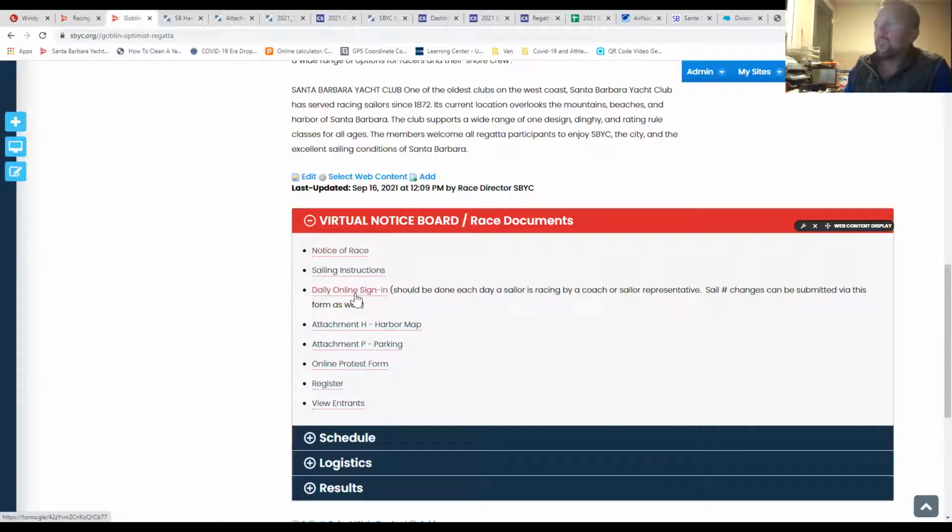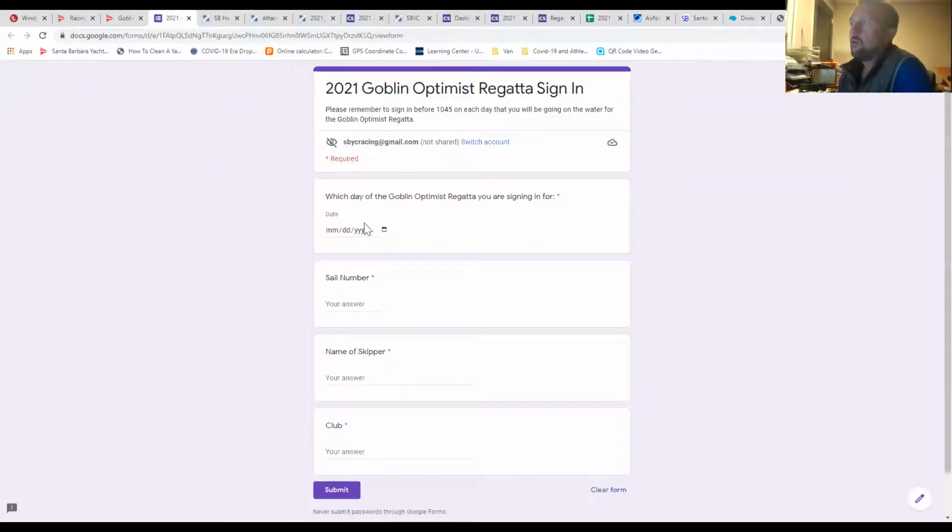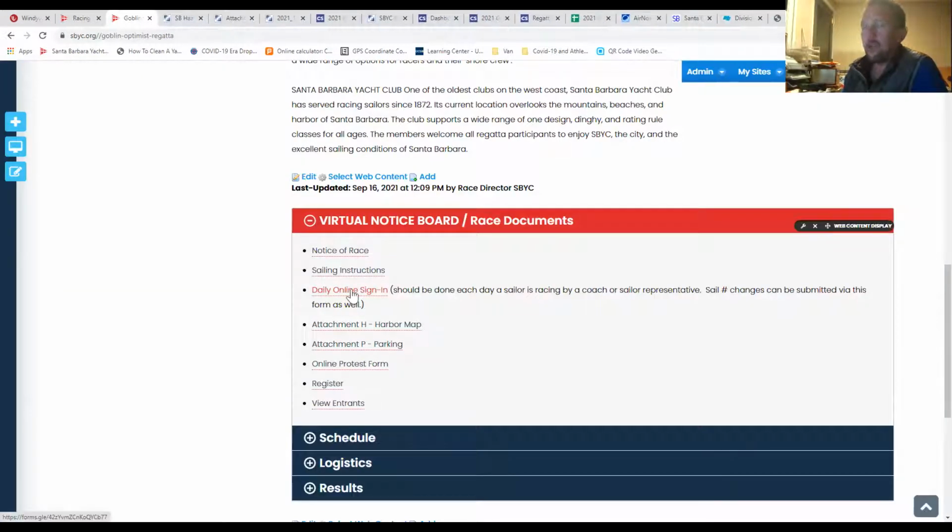Each day, you need to sign in online. The way we know you're going on the water is that you sign in. This is also your way to change sail numbers. So if you go out and you changed your sail number from 24 to 28, you do that each day by 10:45. Daily online sign-in. That's an actual rule, so you have to do that. The penalty can be a little bit at the discretion of the protest committee, but just be aware that's a rule. You have to sign in.